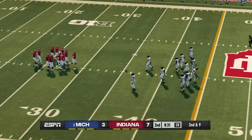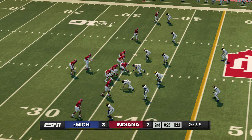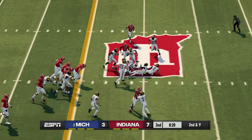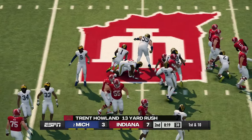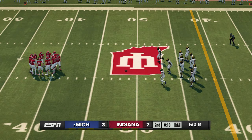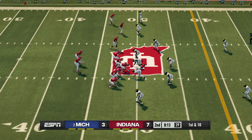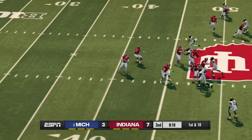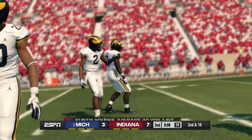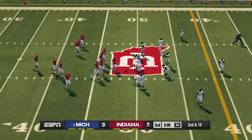From their own 35-yard line. Second down. Indiana is up four. They'll bring him down at about the 49. Was he drilled as he let go of that football? Yeah, he's going to feel that one tomorrow. From their own 49-yard line, it's second down.